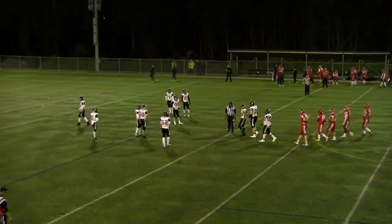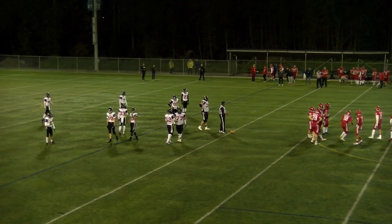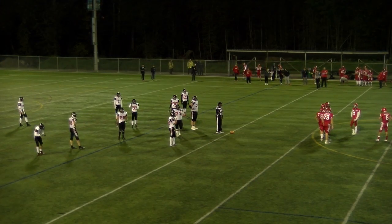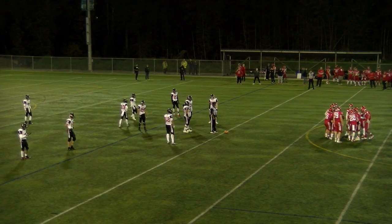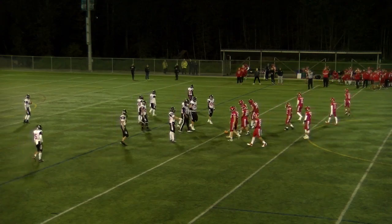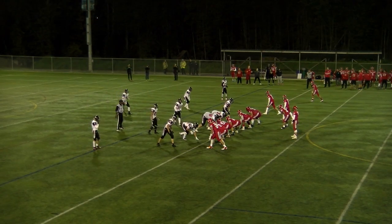Terry Fox came out in a cover 0 there, meaning all of their defensive backs were covering receivers. That doesn't sound like a defense that would work, but it is actually a very good defense to run. Well, usually when you're blitzing, that's the defense to run. But it wasn't a real pressure cover 0. So the DBs were still playing about 7 to 8 yards off, and that's why Ciccone was able to hit that slant pass and put that ball right on the money, bringing up a first down for the St. Thomas More Knights. Clock moving here down to 9:15.